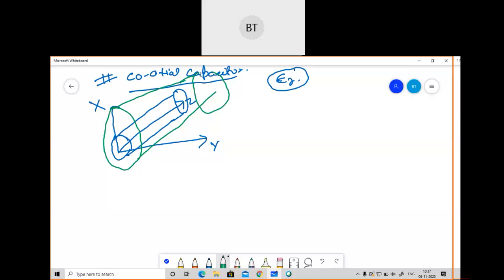So basically, this is what the coaxial capacitor looks like. I don't know if the figure I've drawn is exactly correct, but for remembrance, you can see it like this. This is the length of the coaxial wire. What we are doing here is giving a negative charge to the small circle, and for the bigger part, we are providing a positive charge.